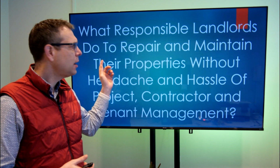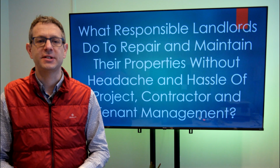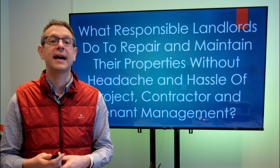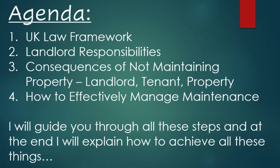So back to it, what responsible landlords do to repair and maintain their properties without the headache, hassle of project, contractor and tenant management. So in this next few minutes, we're going to look at the UK law and the framework around that and what your responsibilities are.